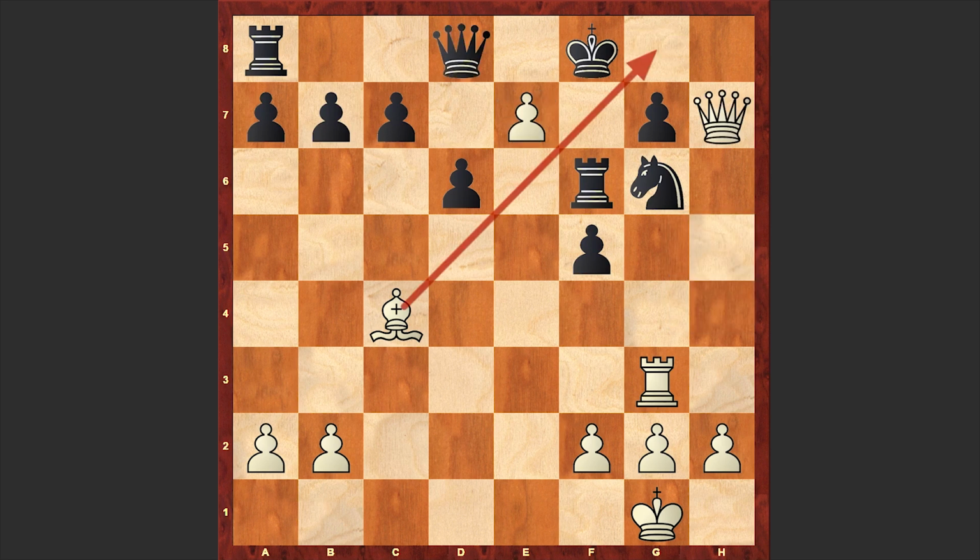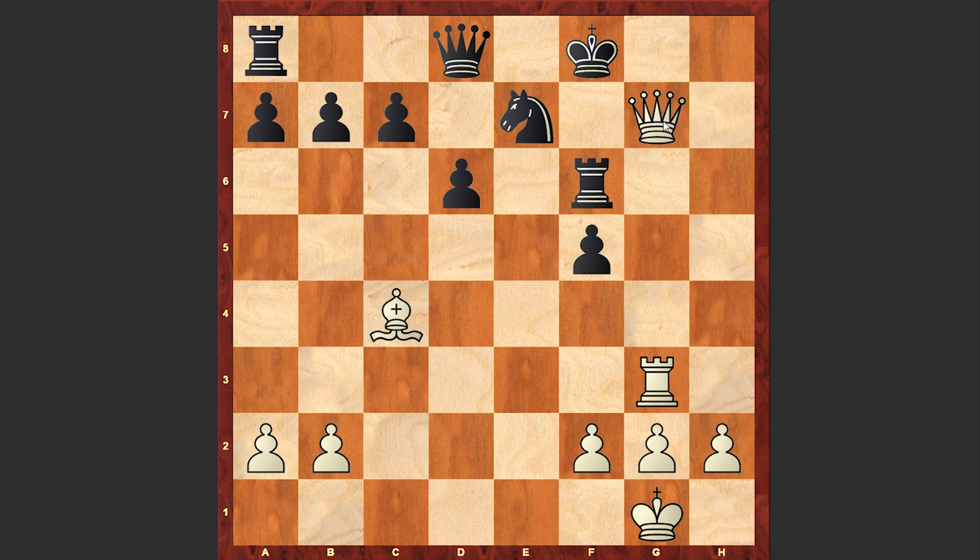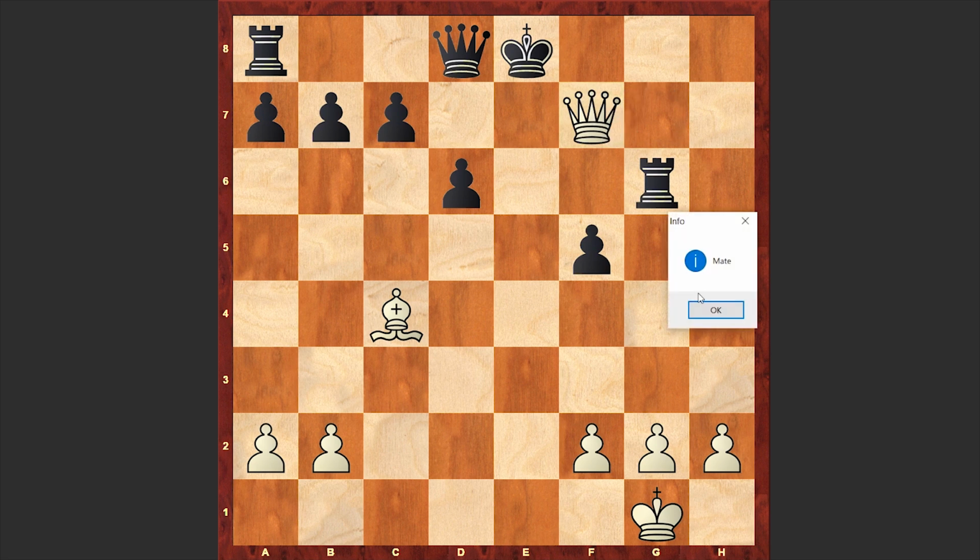And what else can black play? Black played king takes e7. Well, you can't even play knight takes e7 because of this check, right? That's why black played king takes e7, and there comes queen takes g7 check. King e8, rook takes g6, and finally black resigned. If rook takes g6, then queen f7, checkmate.